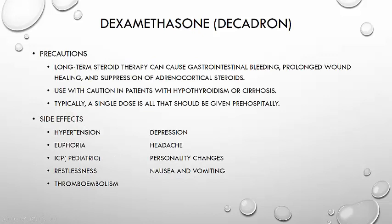Precautions, same as the other: long-term use, prolonged wound healing, GI bleeds, that kind of stuff. Be careful if the patient has impaired liver function for whatever reason, and typically, unless they're in extraordinary circumstances, most of the time we're just giving a single dose in the pre-hospital setting.